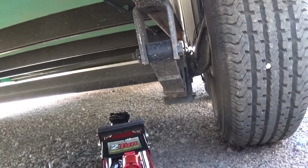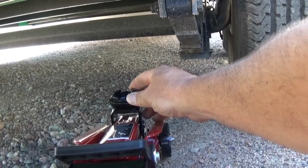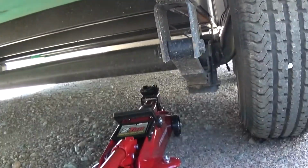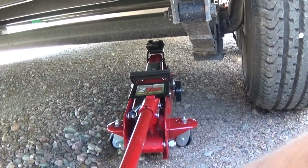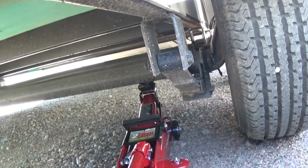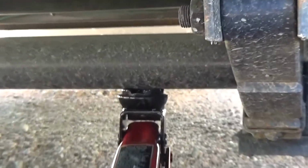Underneath the trailer, you can see that I have my jack now. I'm going to set my jack head right there so that those grooves will go in line with the trailer axle. I'm going to jack my jack up so I get closer to the axle area. Now this is the axle on the same side as the flat tire. Oops. And now I've got contact. I can see that the axle is setting between those grooves and is securely in place.